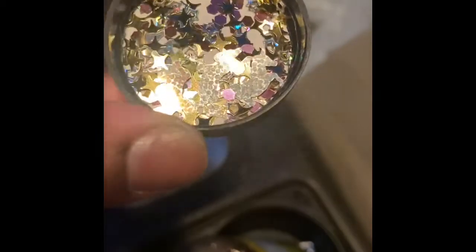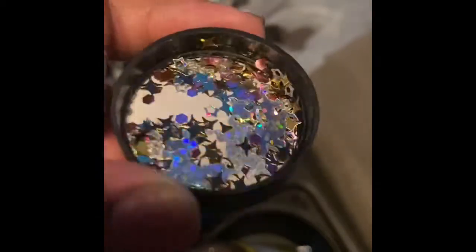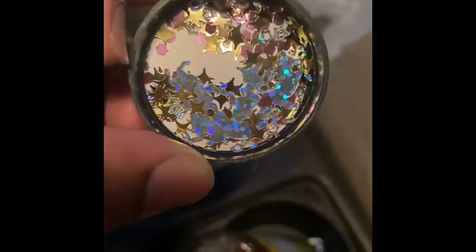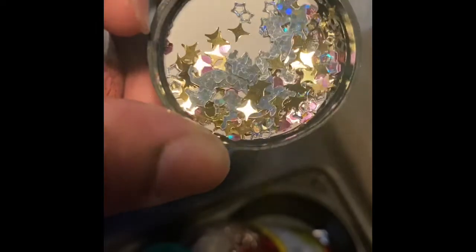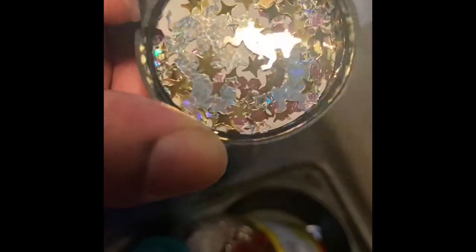I could see myself taking the pink and just dotting that all over the nail, encapsulating that. I could see myself encapsulating the gold 4-point stars, which I already have some of, but they're really pretty. These hollow stars, I don't know if you can see them, but there are some. There you go. 5-point silver hollow stars. And then, of course, I would definitely be putting these unicorns in somebody's nail if they want it, or in mine, child. That's really pretty.